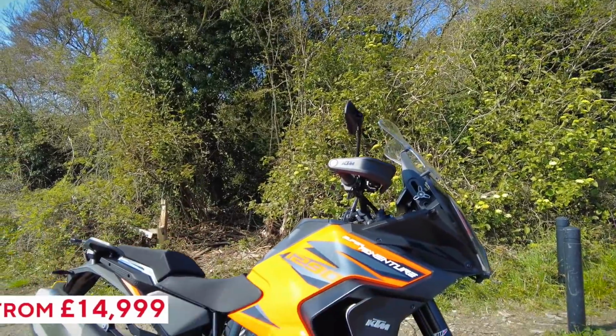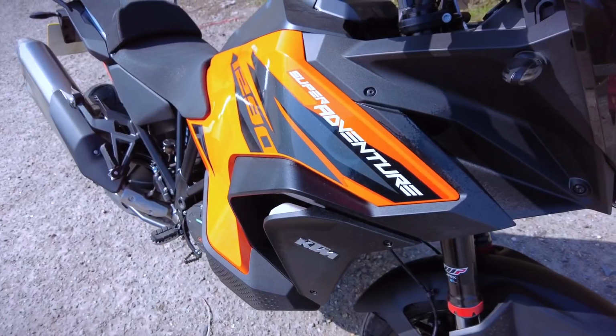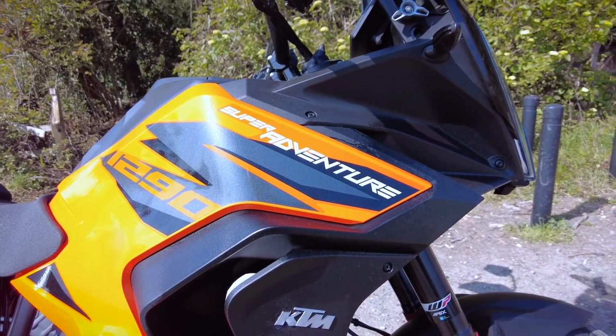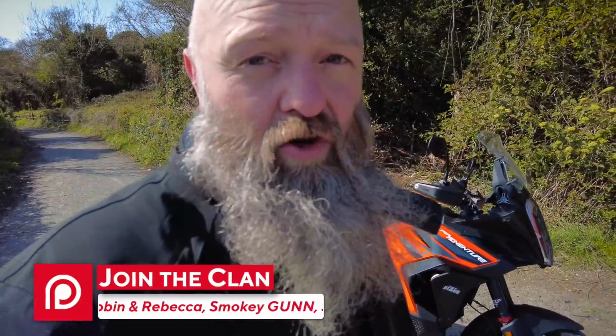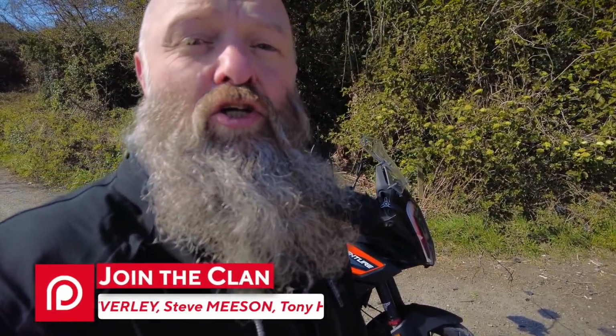If there's folk out there who are just fancying a change from their GS, then I would suggest you chuck your leg over this. Or if you're coming from the sports bike market and you think, I maybe just need a wee bit more comfort. Honestly, with this thing, you don't need anything quicker. It's already an utter hooligan on the road. It is so much fun.